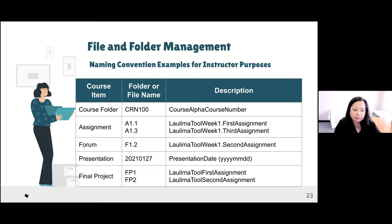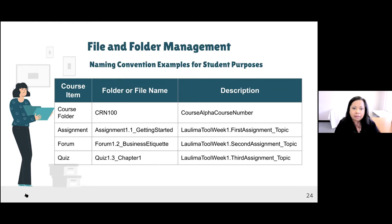If you had a course item that was a final project, I would label it FP for final project one, and the Laulima tool first assignment. And in my Laulima course, I actually create an item in Laulima called final project, where I put all of the information for the final project in that navigation item in Laulima. And then FP2 would be final project two. So it's really, really simple. And the more simple you are, you'll find the easier it is for you to retrieve and organize, not just in your mind, but on your computer as well.